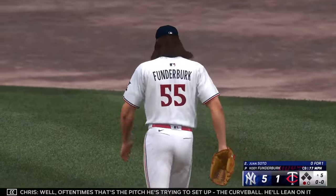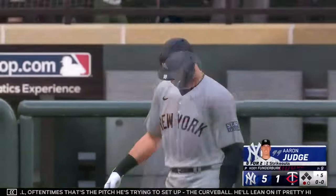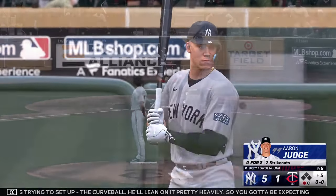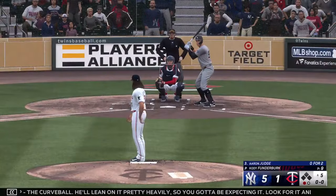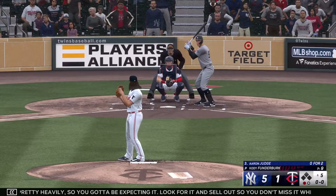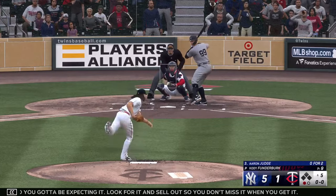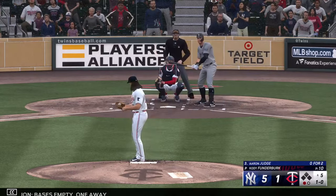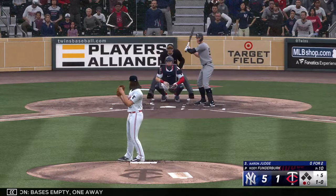Well, oftentimes that's the pitch he's trying to set up, the curveball. He'll lean on it pretty heavily, so you've got to be expecting it. Look for it and sell out so you don't miss it when you get it. Judge in the box now as he leaves that one up high. Bases are empty, one away, and we're at the top of the fifth.